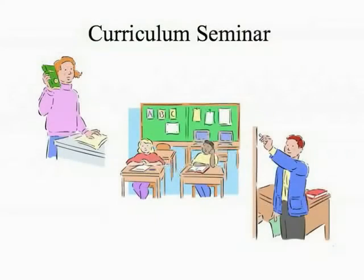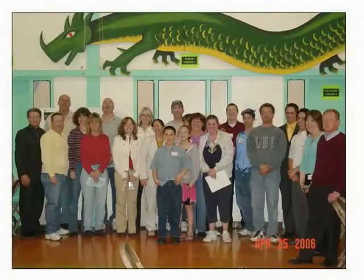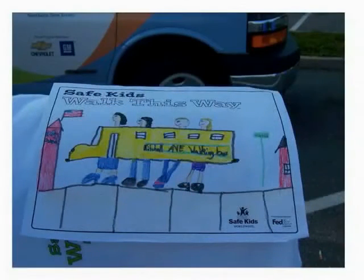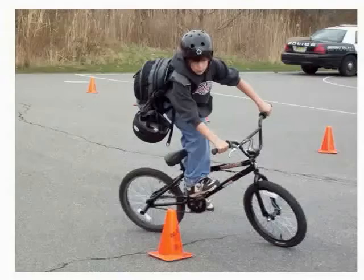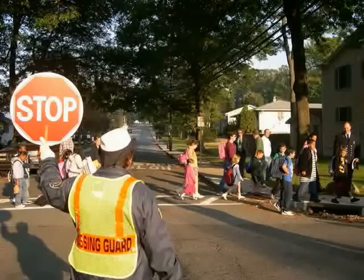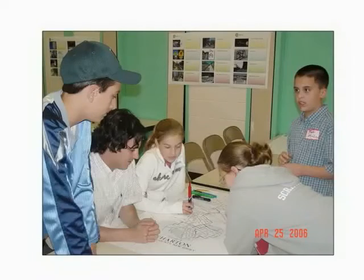Education and encouragement programs make kids want to walk or bike to school. Community members, health and safety professionals, and teachers should all be involved. Education and encouragement programs may include the walking school bus, bicycle rodeos, crossing guard programs, school safety patrols, neighborhood pace car programs, and classroom activities.